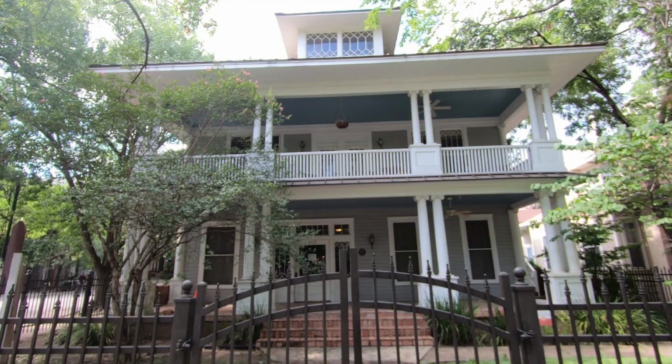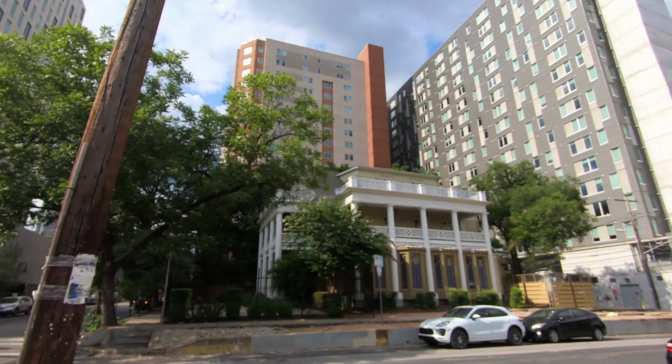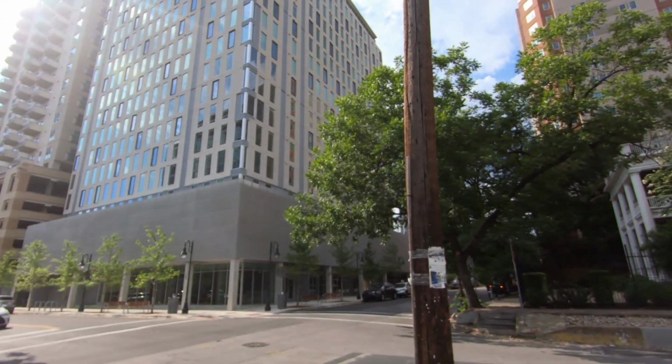Regardless of their history, historical landmarks like the R.L. Moore House all provide the neighborhood with an air of importance and will stay in West Campus for the foreseeable future.